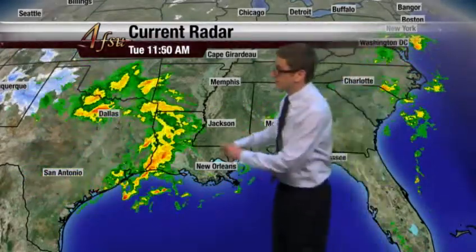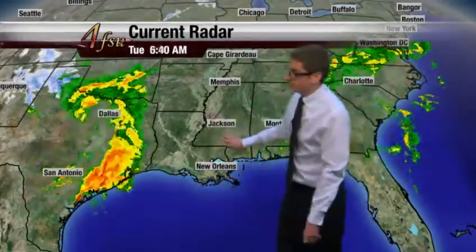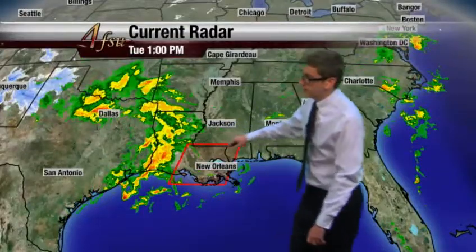This is a mid-latitude cyclone. This is going to be a strong one at that, very far south for this time of year, and this will start moving in our direction.